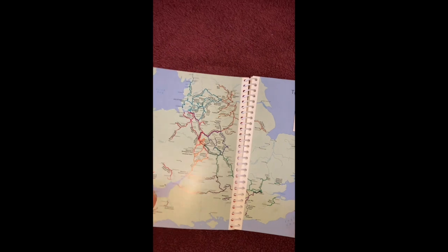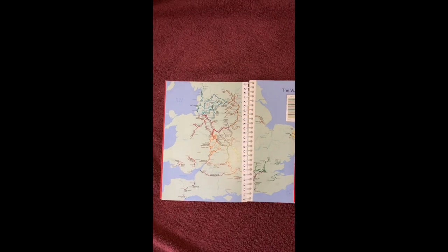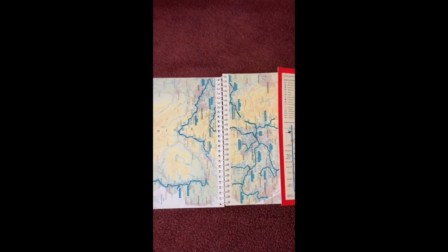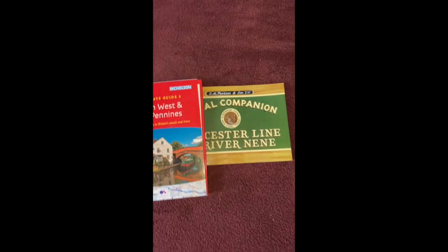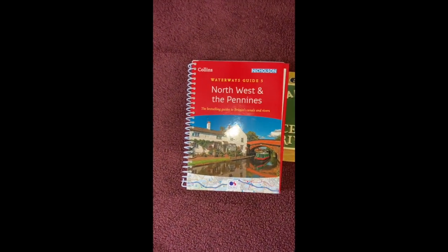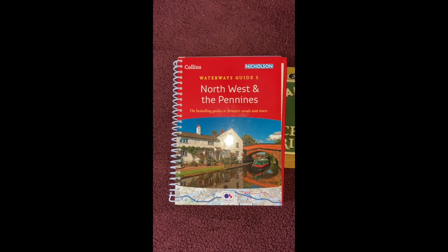In the front part of it, frontis is what it's called in book terms, you've got a map of all the canals in England. And then on the next page, you've got the detail for that section. So I recommend them highly. I'd never travel without the Nicholson. Sometimes I don't go with the Pearsons, but I'll never leave without the Nicholson.